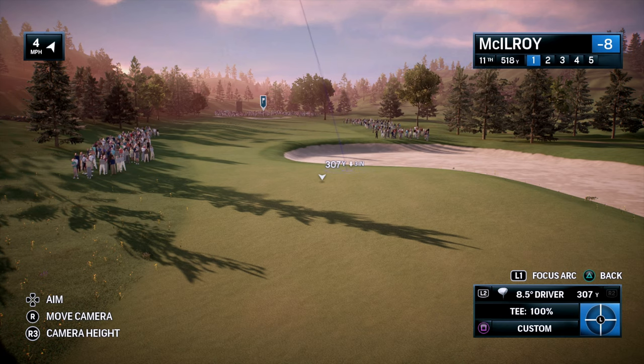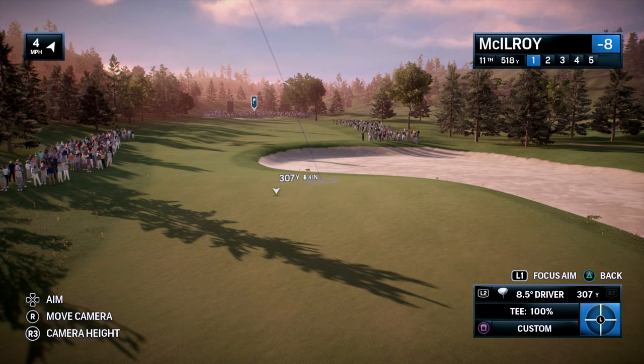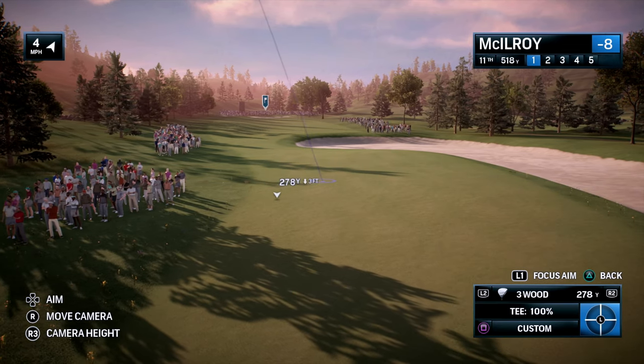For example, here, nipping it in the fairway, making driver almost too much club or very, very risky, plus the front bunker there. Now, this is a great par 5. The reason why, it's reachable, it's tempting, but you don't know what you're going to finish up shooting on it.